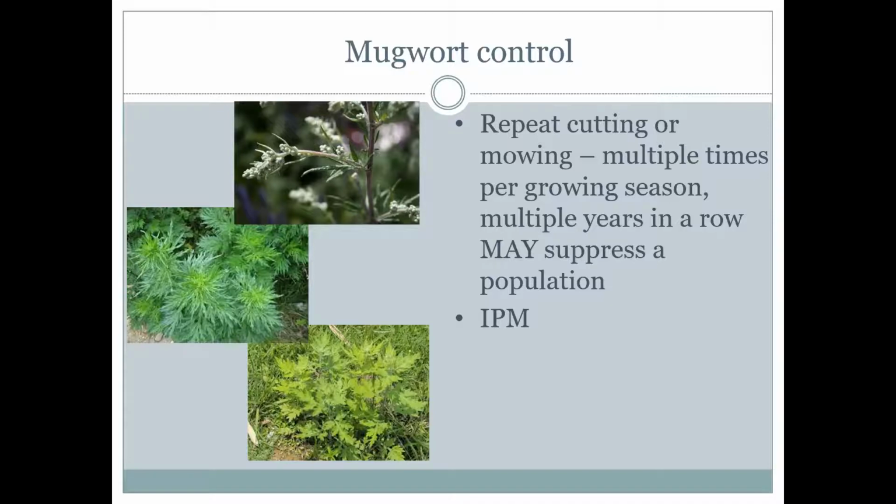Integrated pest management can work very well. Repeat cutting and mowing combined with root grubbing to remove those root mats from the outer edges can shrink a population over time, while again thinning out the interior from the mowing or cutting.